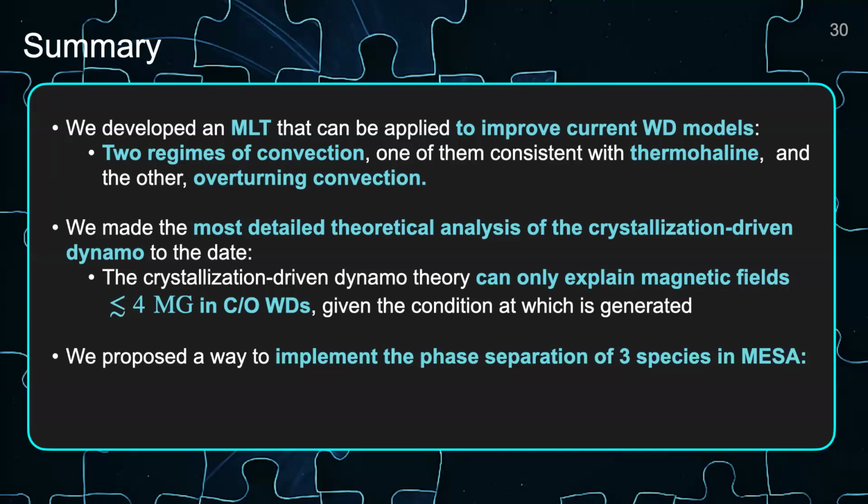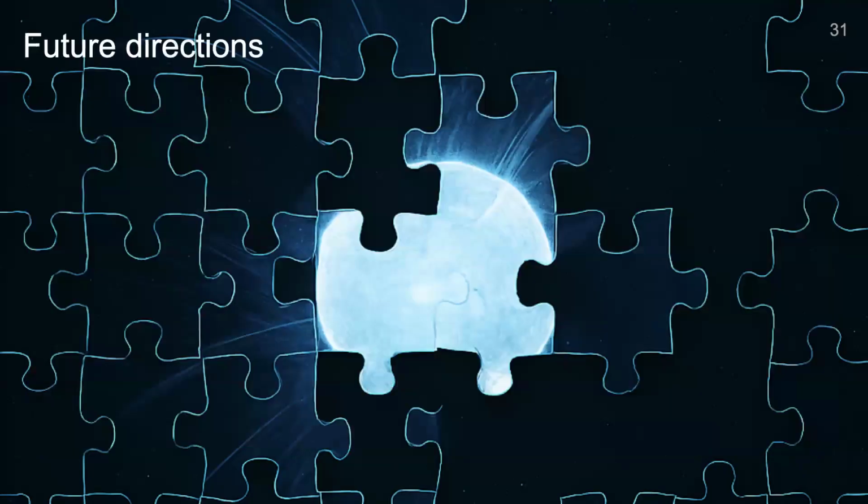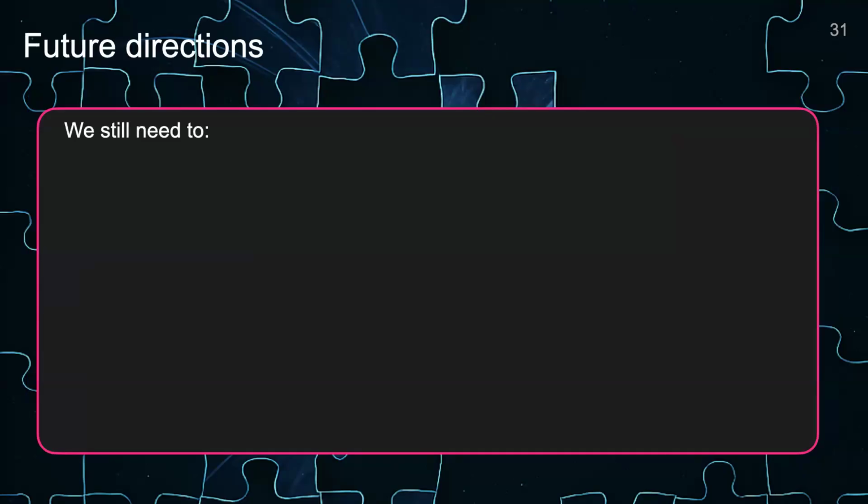And we also propose a new implementation of the three species phase separation in the stellar evolution code, which can potentially be used for more detailed analysis in massive white dwarfs. Future direction, we still need to implement this new MLT directly in an evolution code.